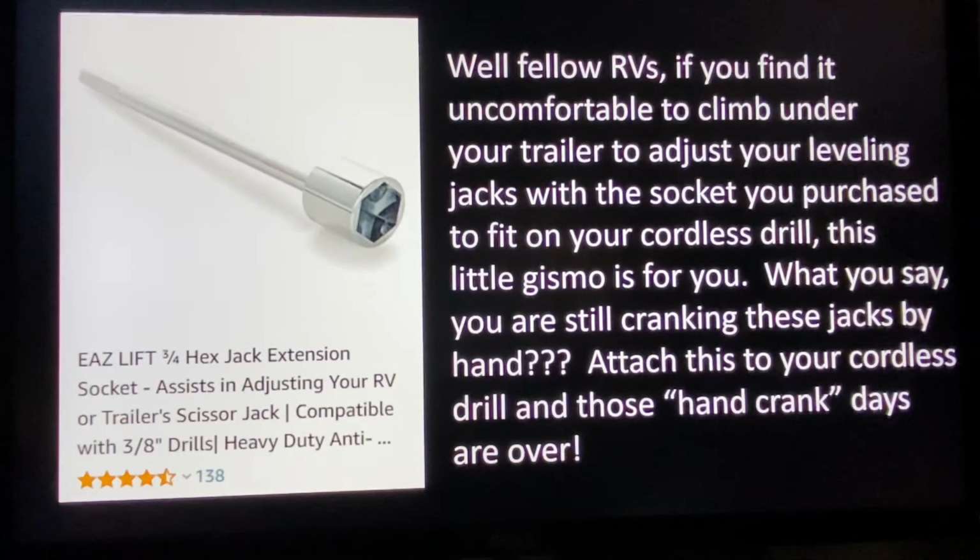Well, let me ask you, are you still doing your leveling jacks by hand with that crank that's provided as standard equipment with your RV? Well, this is a nice little extension unit with the necessary socket that fits your leveling jack, and as such can go right onto your cordless drill. And what a pleasure. With the extended shaft, you don't have to climb under your RV to raise and lower those jacks. Another great RV accessory.